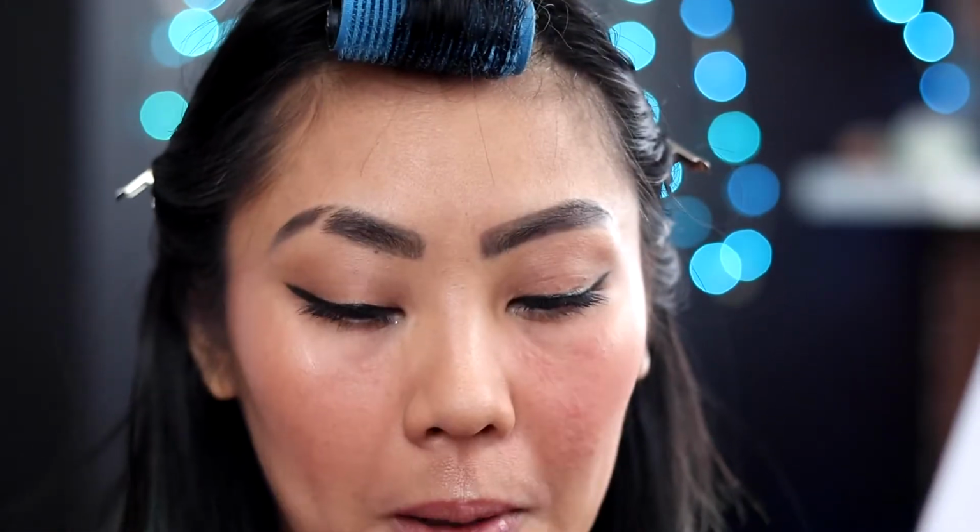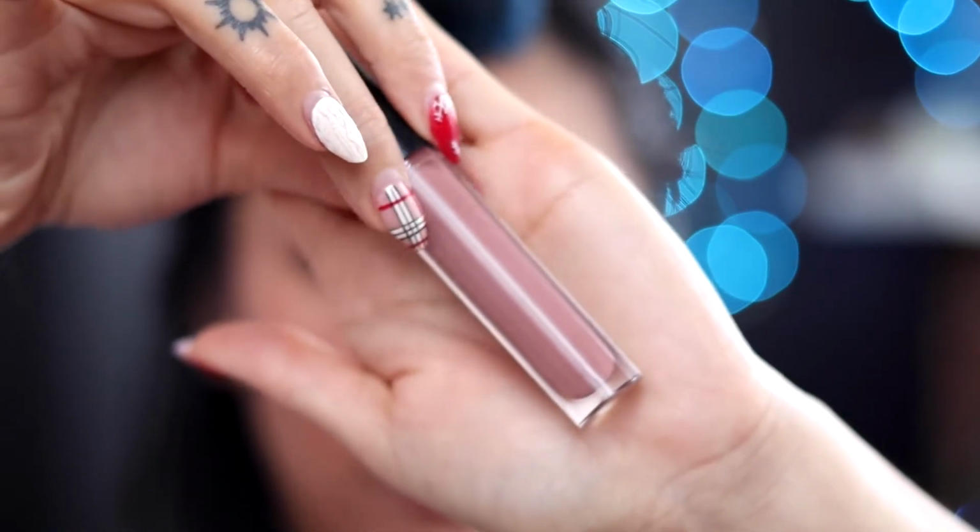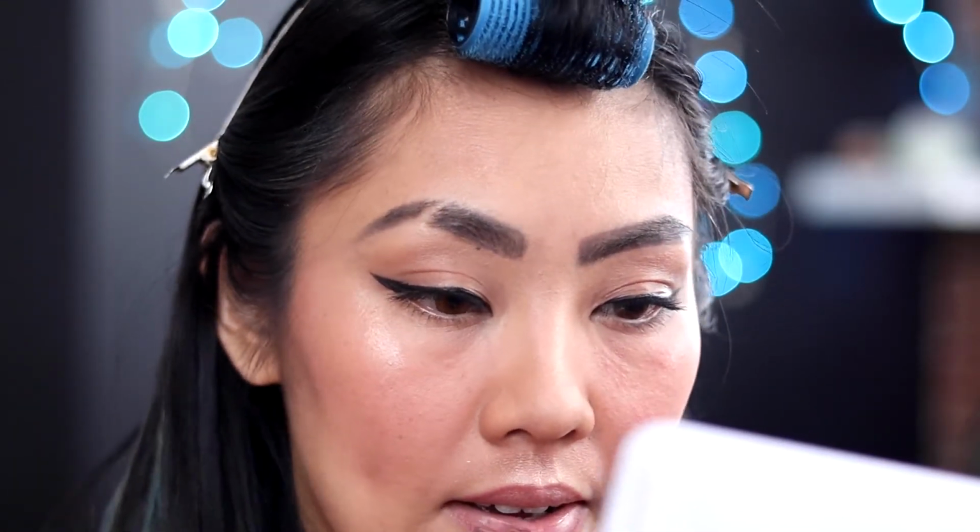So I'm just gonna line my lips. And I'm just using lip liner from NYX as well. Granted, probably expired, but it's what I got. So I'm using this lip color from NYX Cosmetics in the color French Nude. I do like the texture of this a lot. Nice. Setting spray. This is the Dewy finish from NYX.